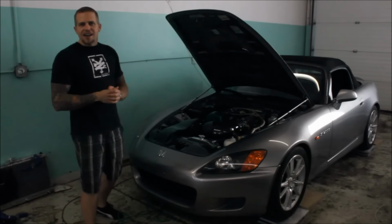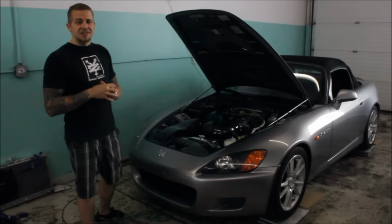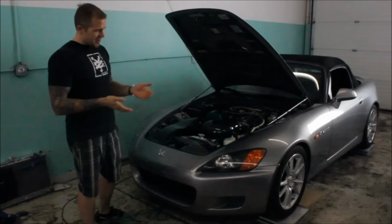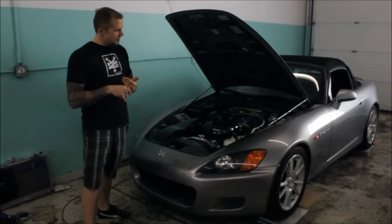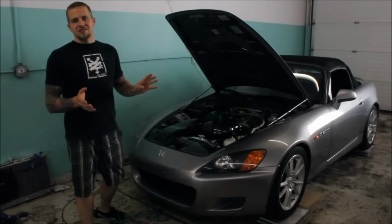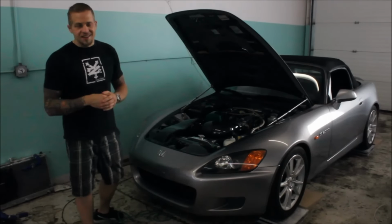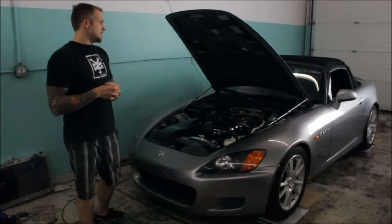Alright, so I have my 2003 AP1 Honda S2000 up here on the scales. A little backstory on the car. It's all stock for the most part, other than a set of coilovers and a couple other suspension bits and bobs. The only other thing that's really modified is the engine. The engine's an all-motor build. There's some material off of the head, raised compression, every bolt-on you can possibly do.